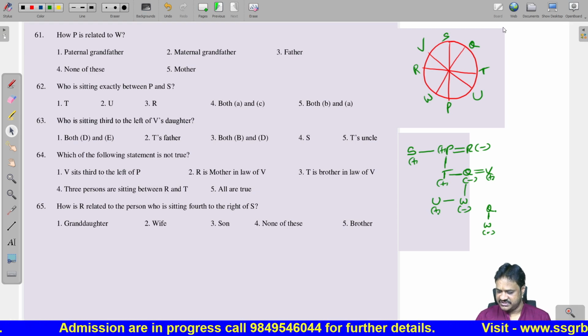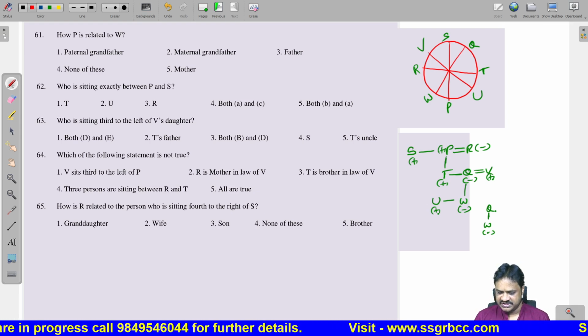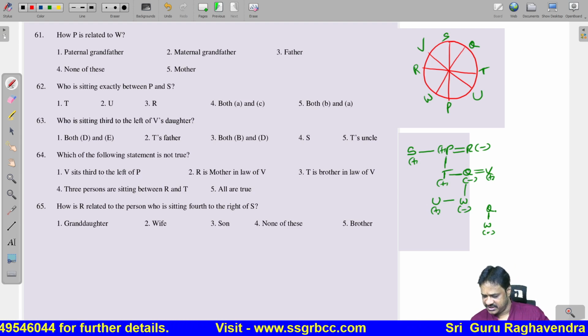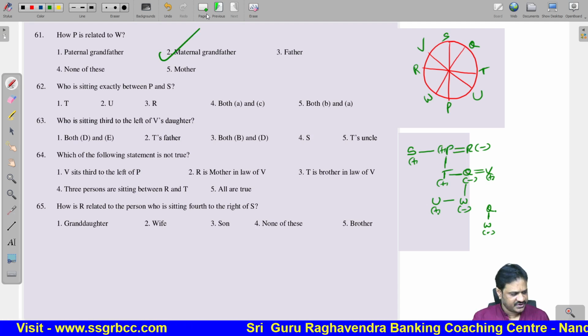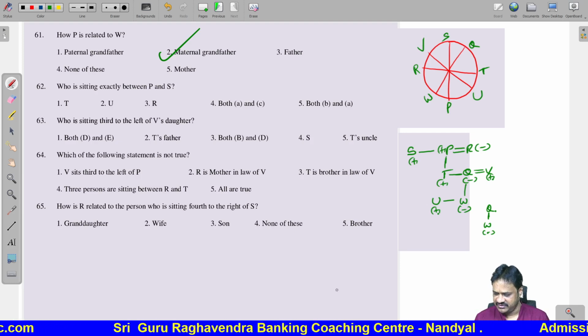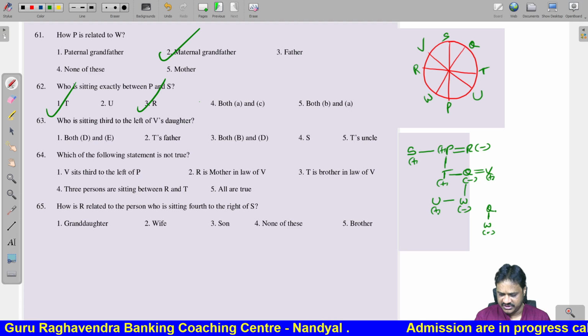Let us see the first question. How is P related to W? So, P is the grandfather and he is what type of grandfather? So, W mother Q, Q father. So, maternal grandfather. Next, who is sitting exactly in between P and S? In between P and S, either R or T. R is there, T is there. So, both A and C.